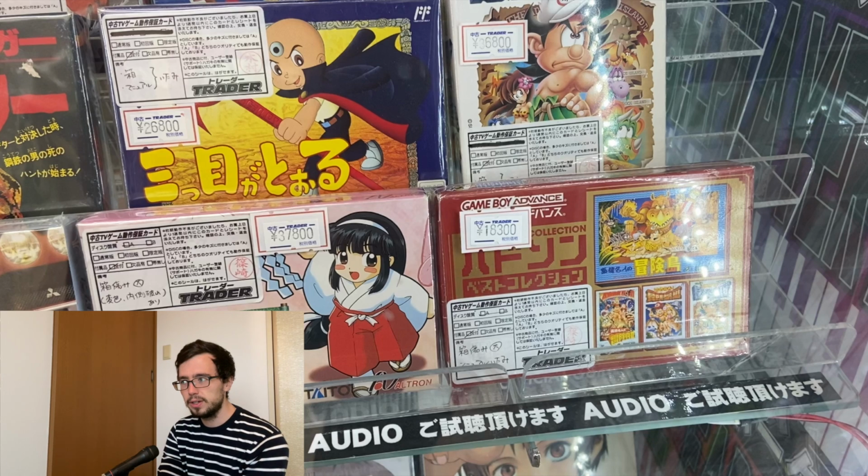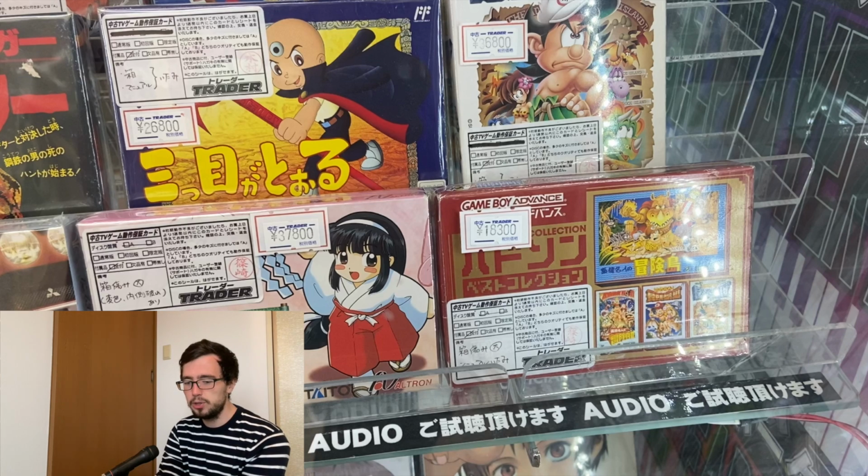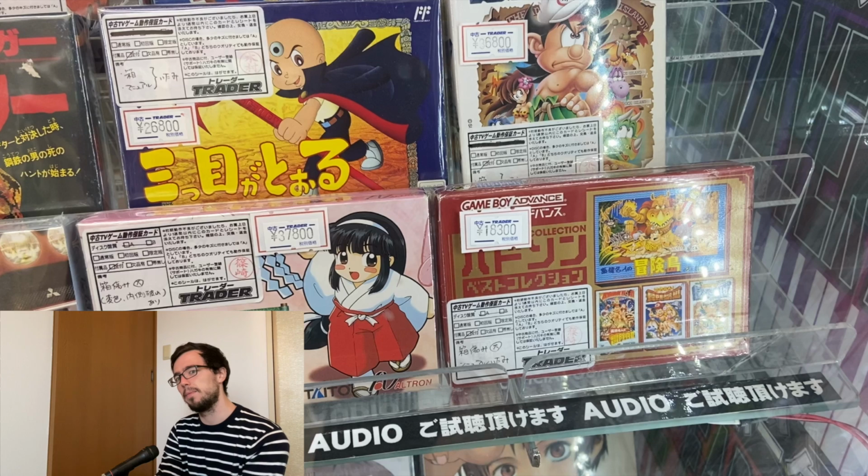I can tell you for comparison, the Pocky and Rocky 1 for the Super Famicom loose can be $80 in Tokyo. It can be, I want to say like $300, maybe even $500 for just the first one. The second one is even more expensive. But for the first one, the differential between the cartridge version and the complete version is really, really wide.